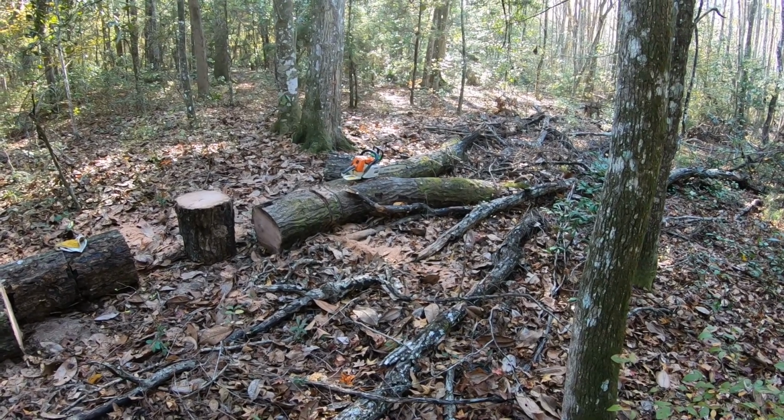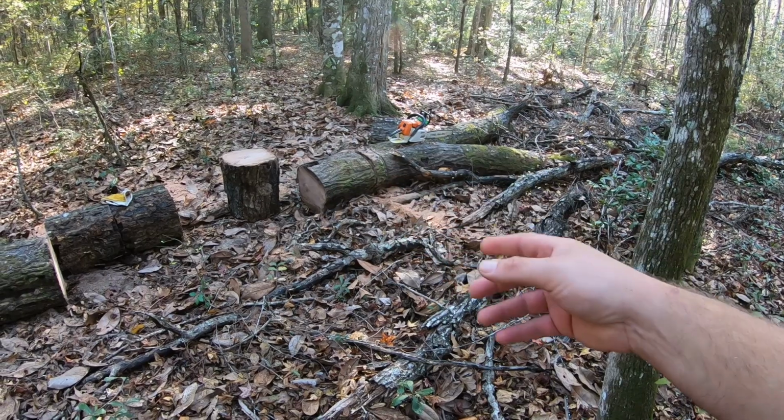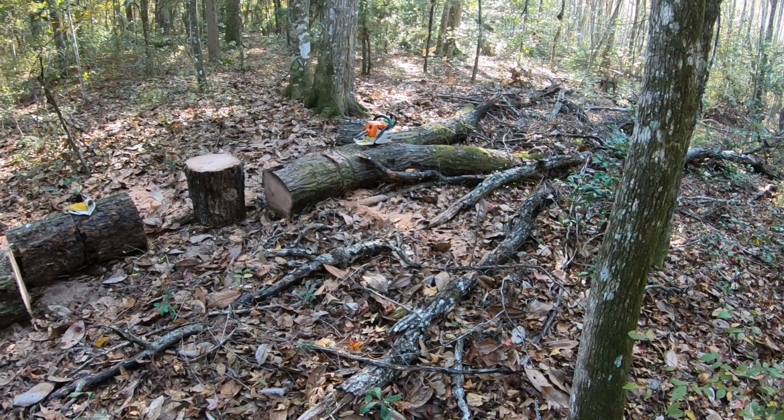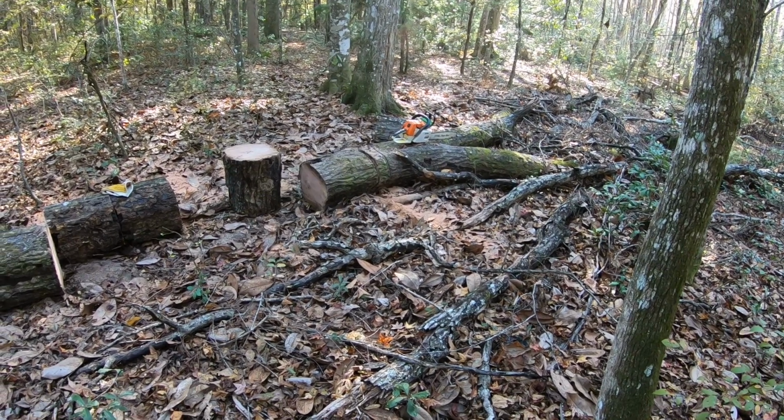And it's running an old chain that's probably getting dull. Chips still look good, but I'm starting to see a little powder and dust in my shavings there. So it's about to be time to sharpen that up or swap it out.